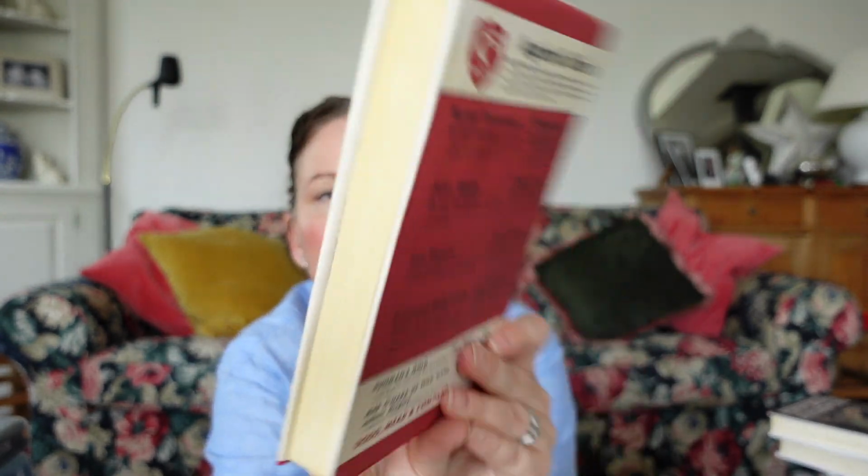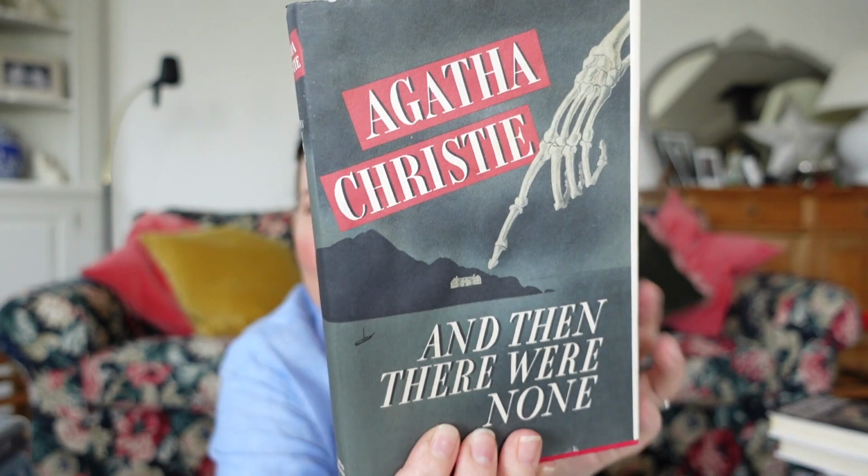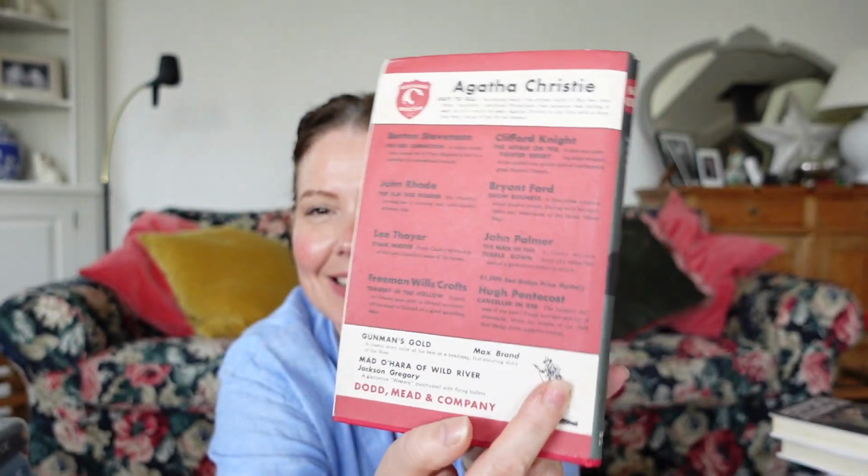And then there were none. This one's particularly kind of warped, but I was just so pleased to find them. I mean, especially such a little stash. This one's damaged again. The Mysterious Affair at Styles. I don't think I've read this one.